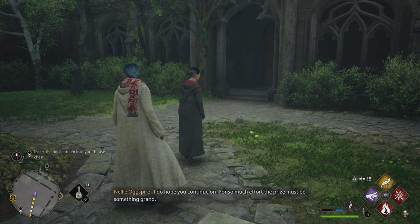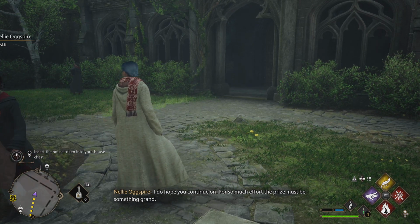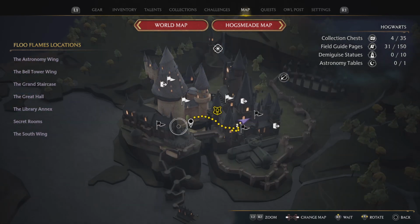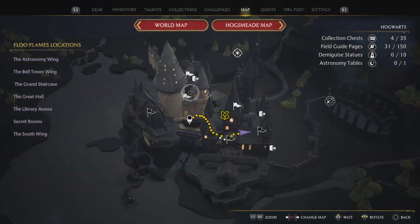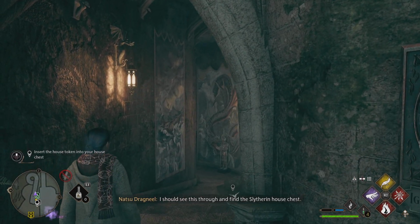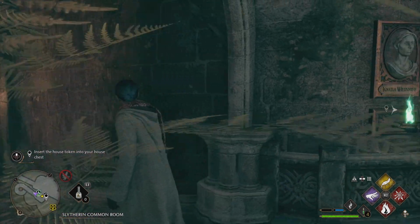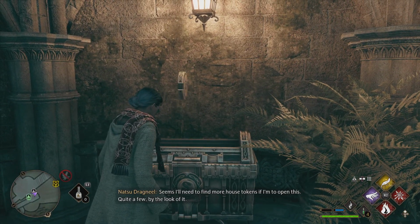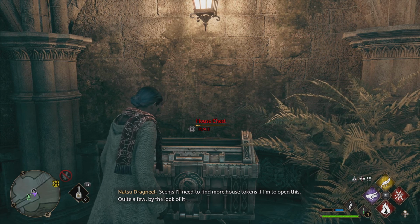I do hope you continue on. For so much effort, the prize must be something grand. I should see this through and find the Slytherin house chest. This must be my house chest. Seems I'll need to find more house tokens if I'm to open this. Quite a few by the look of it.